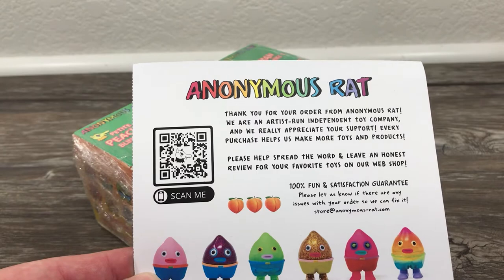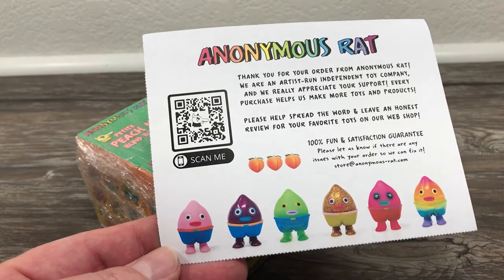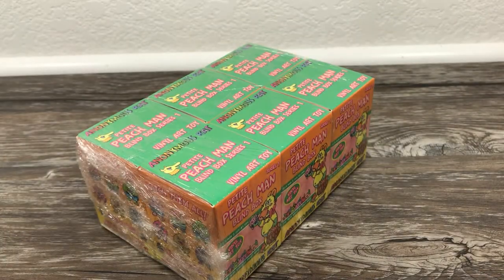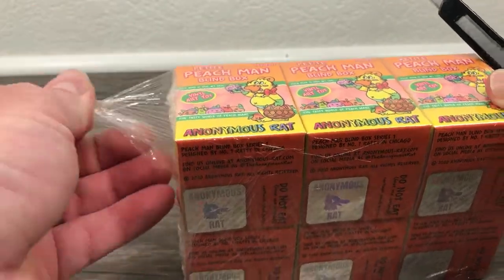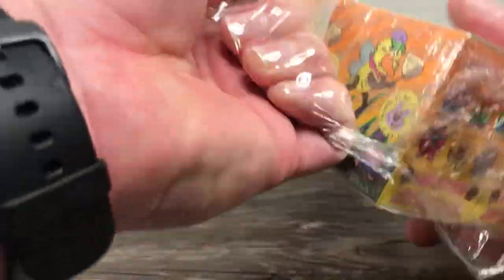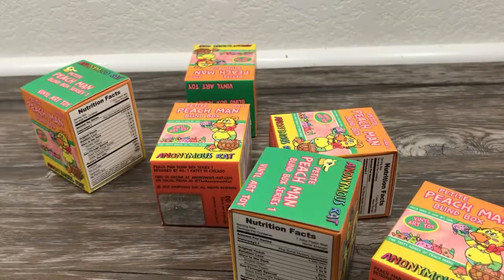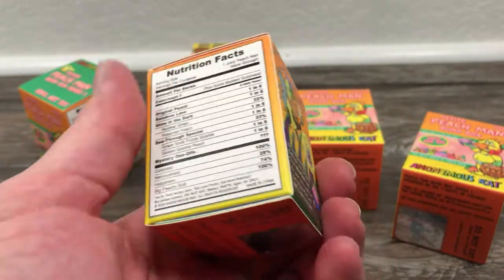So what is this? Okay. So I think that this is what we're getting. And if I'm not mistaken, let me get my knife out. Do I have a knife? I do. Let me take off this shrink wrap. If I'm not mistaken, these are like little 2-inch figures, blind box, and they're sculpted by Number One Ratty. And each little Peach Man comes in his own box. But since they're blind boxed, man, I'm all wrapped up here. Okay. What I think is, if I remember correctly, they're like 15 bucks a blind box.